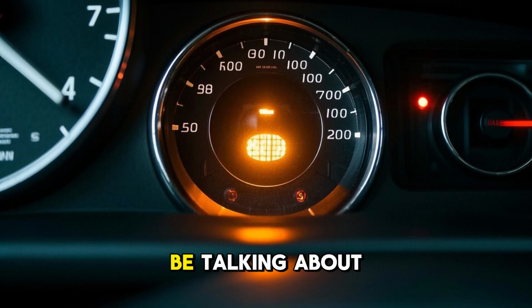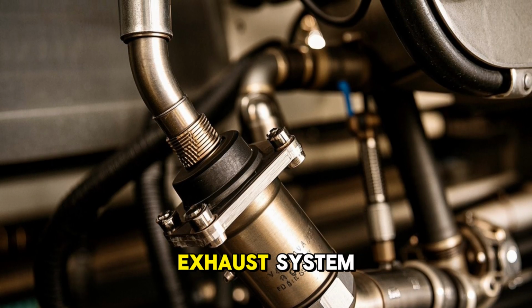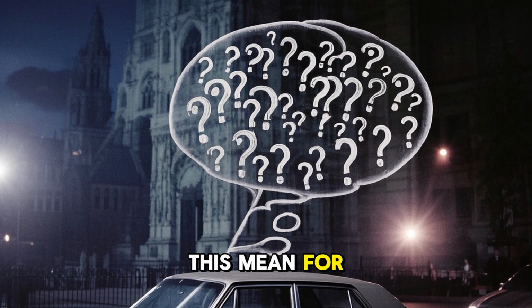Hey guys, today we're going to be talking about the P0130 code. This code means that there is a problem with the oxygen sensor in your vehicle's exhaust system. Specifically, it's the one located in Bank 1, Sensor 1. Now, what does this mean for you?